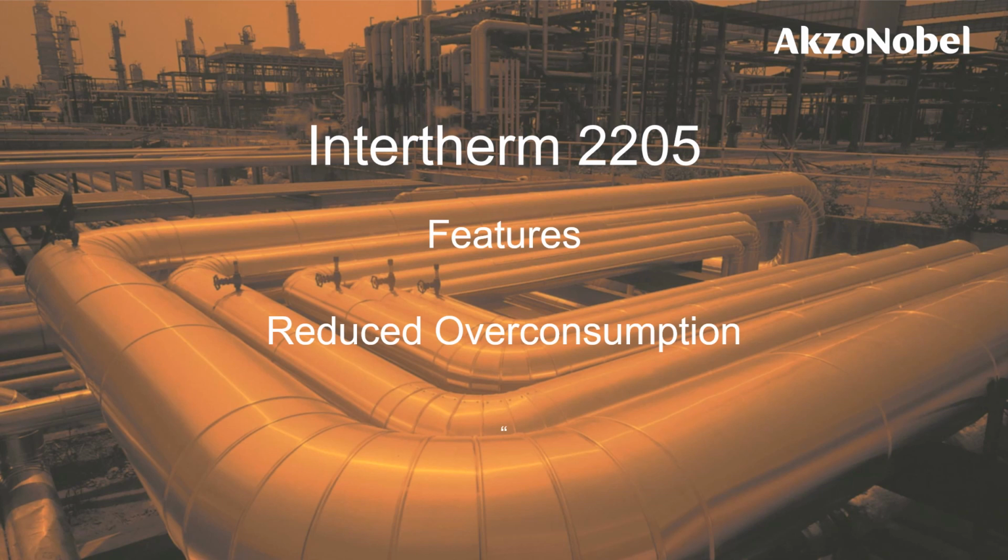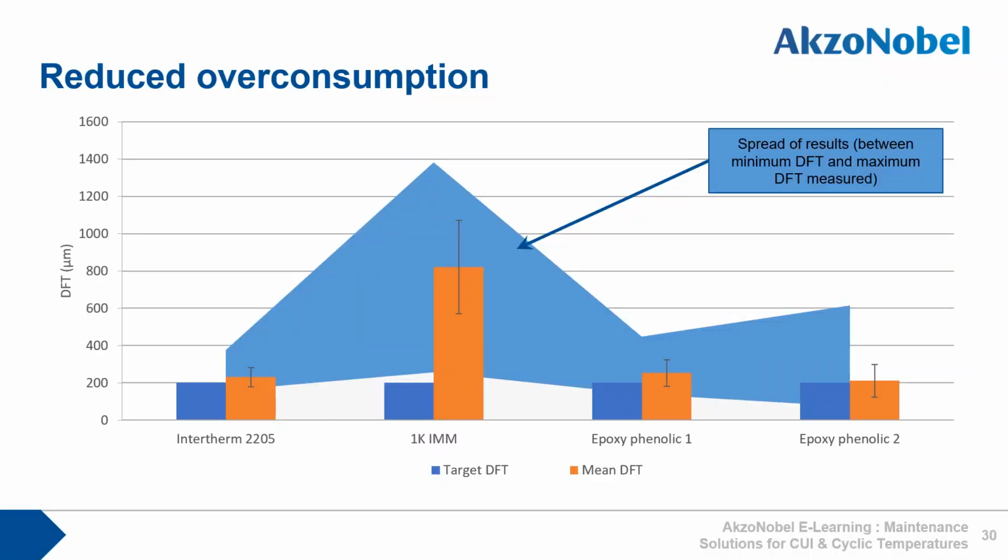Another attractive feature of Intertherm 2205 is reduced overconsumption. After application to hot steel at 150 degrees C, the mean DFT was measured and compared to the target DFT, which in all cases was set as 200 microns. You can see that Intertherm 2205 has a mean DFT very close to the target, whereas the mean for the 1-pack IMM coating was way in excess of the target, and equally the epoxy phenolic coatings also had a tendency to be higher than the target DFT.